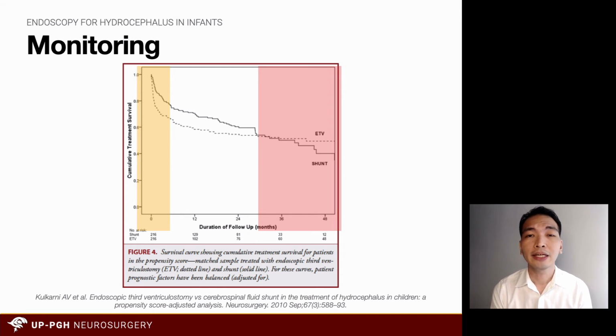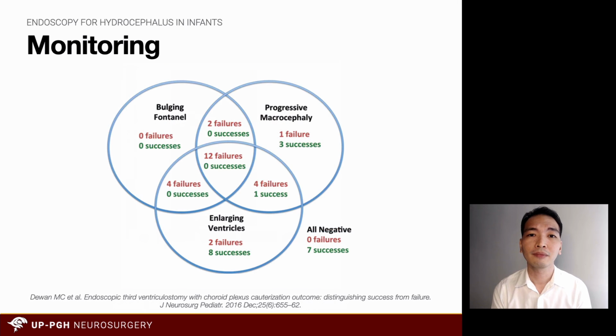In other words, if an ETV has remained successful at around 6 months post-op, you may be able to expect that it will remain patent afterward. When do you suspect ETV failure?